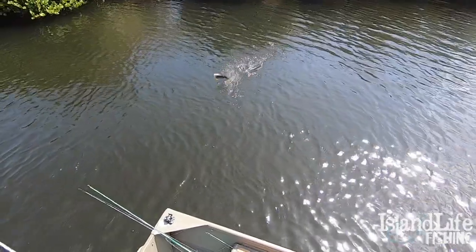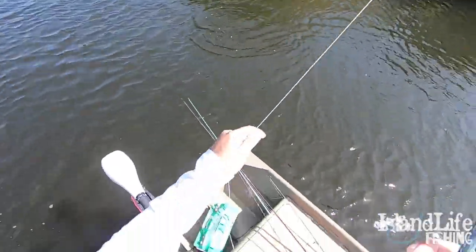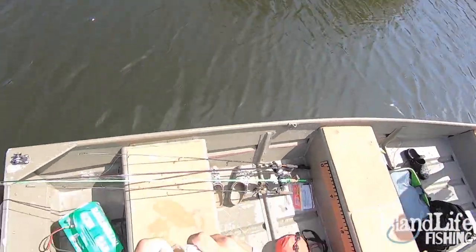All right, you guys, we're in a crazy peacock school right now. We just came to this side of the canal and there is just fish all over. Like, it's unbelievable. Gulfed the fly right there, guys. Just inhaled it.